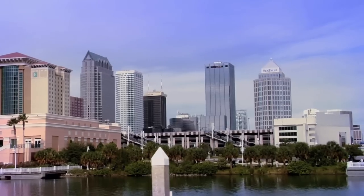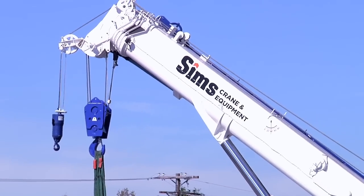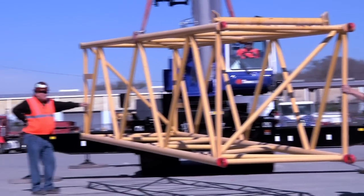From towering skyscrapers to city-spanning bridges, these engineering marvels of modern America have one thing in common: the men and women of Sims Crane.